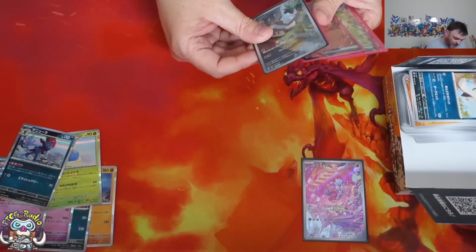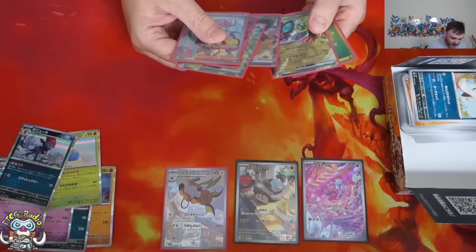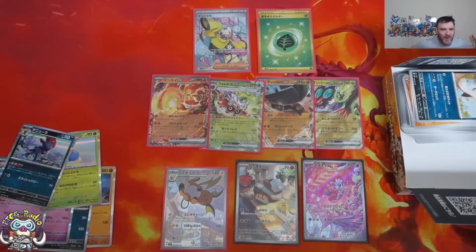The artwork rares are fine. They weren't the 3 I wanted, but they're all super cheap to pick up as singles later on anyway. We got 4 EXs, as one would expect, and then double hit box, including full art Iono. Yes, ladies and gentlemen, that will do very nicely indeed. This was good. This was fun. A little disappointed when I pulled the gold grass energy. I thought that meant that was my only hit for the box. Evidently, this box had other ideas.